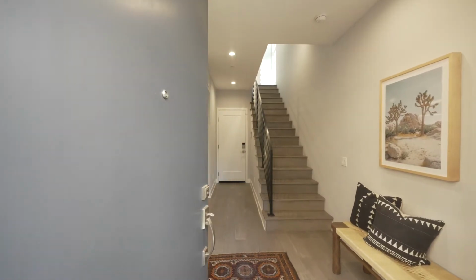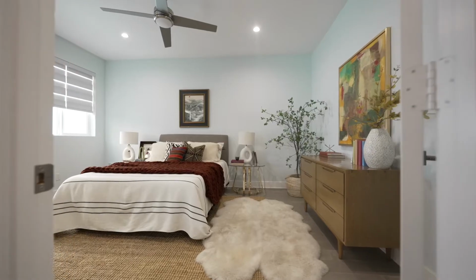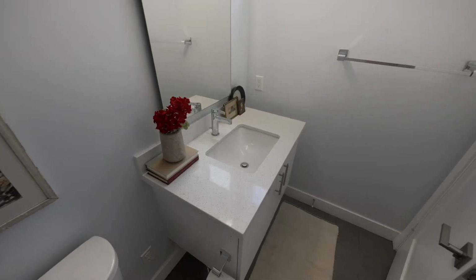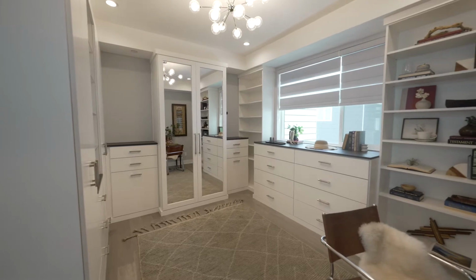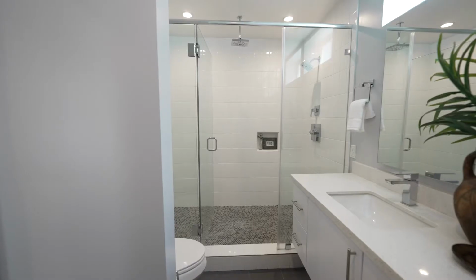Enter on the first floor from the front door into a formal foyer, or from the two-car garage with direct access. There is a large first-floor bedroom with an ensuite bathroom. The second floor features two bedrooms, both with ensuite baths. One of the bedrooms has incredible custom built-ins for an office, bedroom, or a full-room closet.